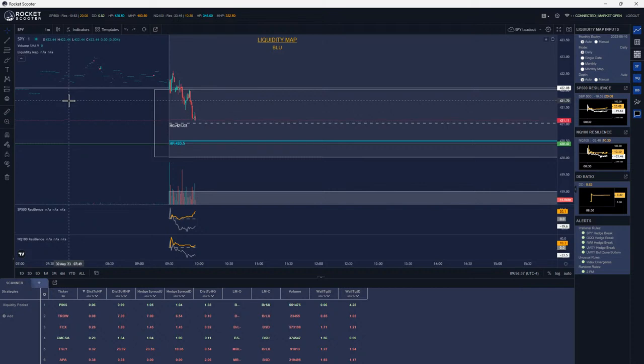And I think that what we're looking for is this hedge pressure interaction. And as the day progresses, I think we might close at this 420 and a half.